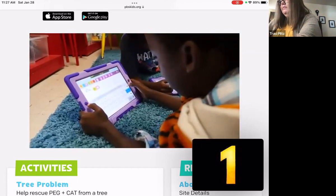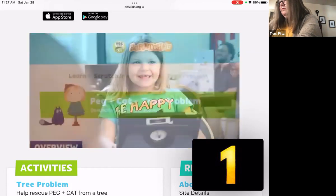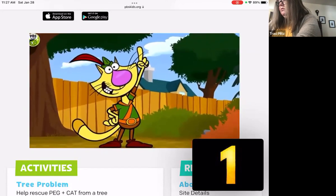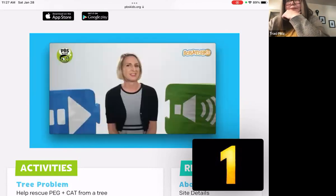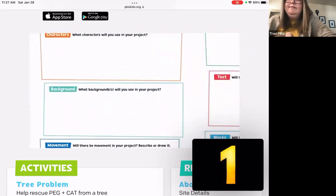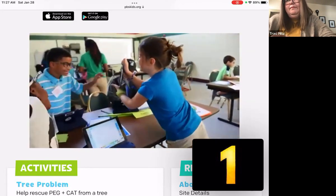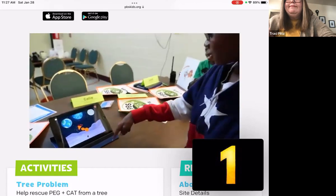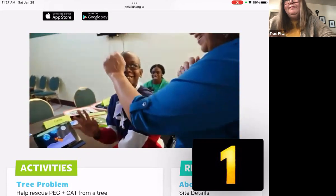PBS Kids Scratch Junior is an engaging digital tool that can be used in both formal and informal learning environments. On this site, you'll find a wealth of resources, including activities, lesson plans, support materials, related links to PBS shows, a self-paced professional development PowerPoint, and short videos about the role of coding and strategies for using the app in formal and informal settings. All are designed to help you make the very best use of the app possible. PBS Kids Scratch Junior is engaging and fun for kids and teachers. Use it to cultivate your students' creativity and to activate them as lifelong learners for the 21st century. Great job. High five, Jaden.